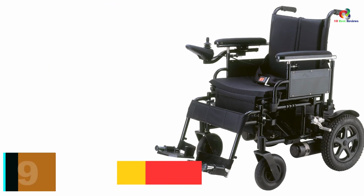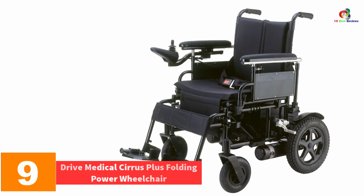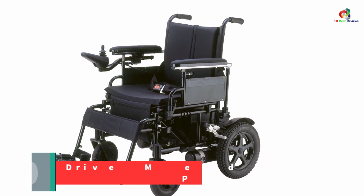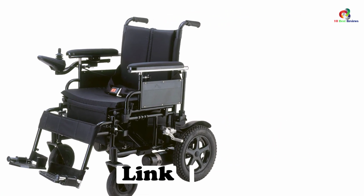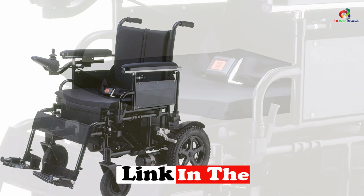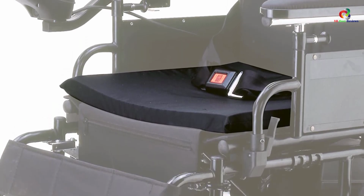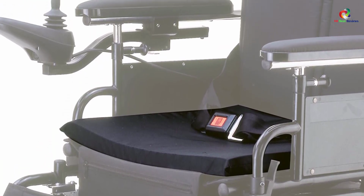Moving on at number 9, we have the Drive Medical Cirrus Plus Folding Power Wheelchair. One of the top-rated power wheelchairs for traveling. The Drive Medical Cirrus Plus electric wheelchair is available in 3 sizes: 18 inches, 20 inches, and 22 inches. It provides a portable system for the user, allowing the electric wheelchair to be carried anywhere.